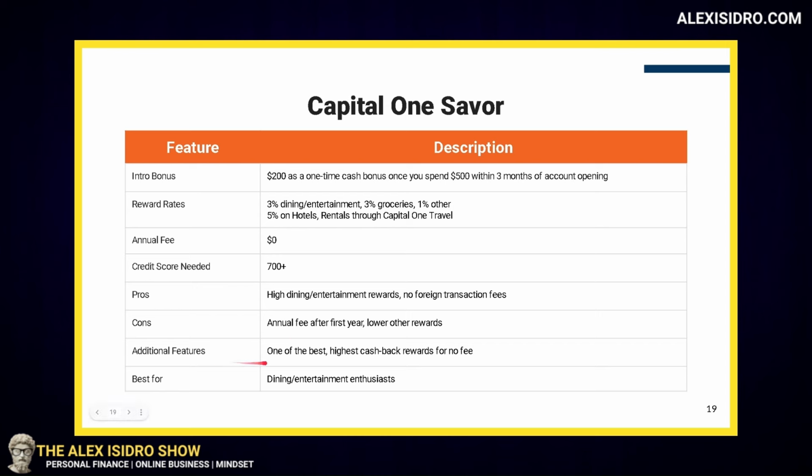Now, when it comes to additional features, this is one of the best highest cashback rewards for no fee, as you can see here. And as I mentioned previously, I really love this feature of the highest cashback rewards for no fee. So it's best for people or families who love dining and entertainment, enthusiasts. If you like to get out there, maybe you like to eat out at restaurants a lot. We try to cook at home and we buy groceries, but then at the end of the day, sometimes on weekends or maybe a couple of days on weekdays, you just want to eat out. It's just like, man, life is busy, and they'd rather just get out there and enjoy a nice salad, burger, Chipotle, whatever comes my way.